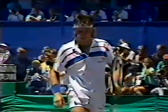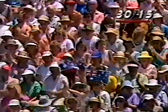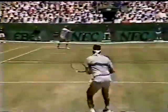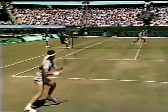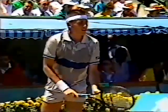Well, that's a sensational volley from Cash, full stretch, and to be able to get the power into that shot from there. 30-15. And the placement, importantly. Let's watch it from our low replay. Pernfors really hammers it. Cash dives, and look at that for placement. Superb volley.